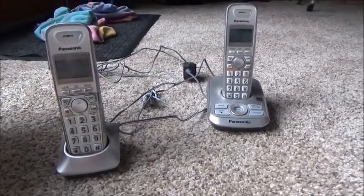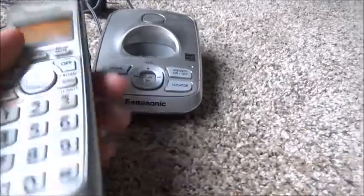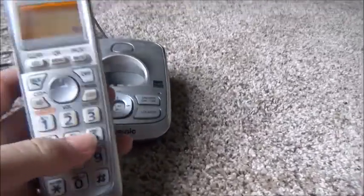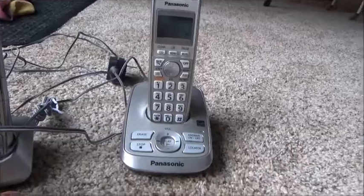Well, after about 9 years, these old Panasonic home phones that we've been using for a long time, we've replaced them. Only 2 handsets with this. Let me show you what we replaced them with.